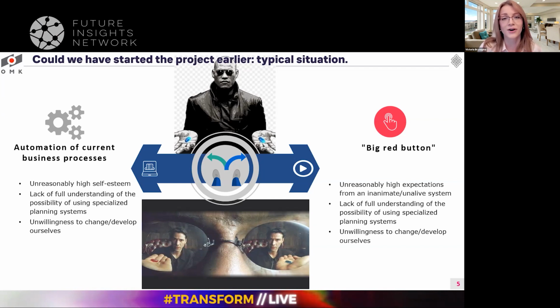You can see here Morpheus from the Matrix with the two blue pills on the slide. And this is no coincidence. If you remember, he offered a choice of the blue one, that is to remain a slave to the illusion, and the red one, that is to become a slave to reality. But in our case, there were two blue ones. It means that both the first and the second are just an illusion.